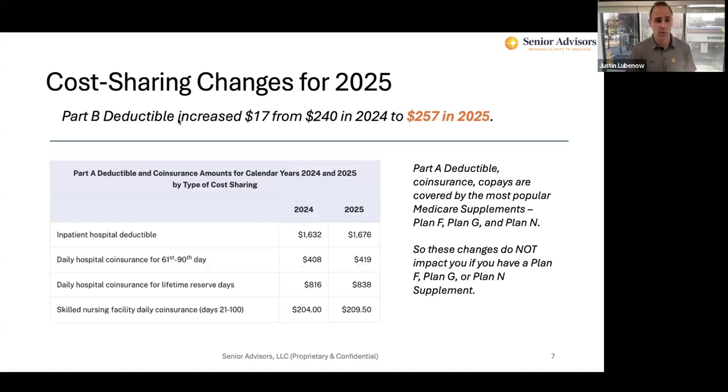Some other changes for 2025 that were released just yesterday on November 8th. These are the cost sharing changes for 2025. The most important one for people that have Medicare supplements is this Part B deductible. So for this year, it was $240.